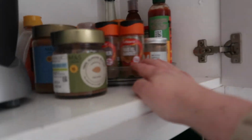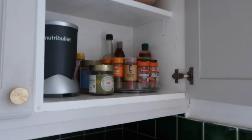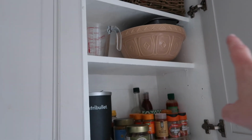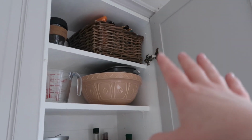This is now perfect because we can swivel and grab as and when we need, so we just can't buy any more spices. We've also got the almond butters and the peanut butters there to grab. This is a little bit harder for me to reach, but I can get this measuring jug on my tippy toes. That's the bowl I use for baking that has loaf trays, and then up there is all the flours and stuff.